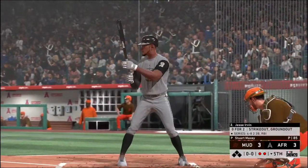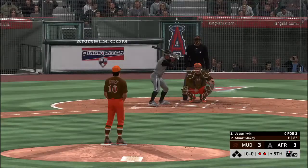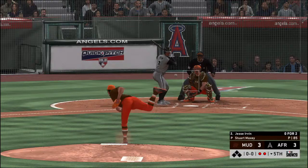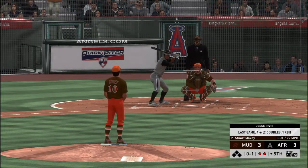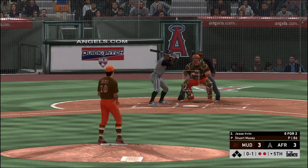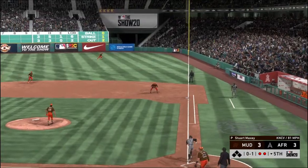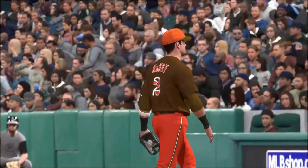Now to the plate, Jesse Irvin. He got on top of one and was a ground out victim last time. First pitch on its way. Here's the 0-1 pitch. A shot to first base and caught there to end the inning.